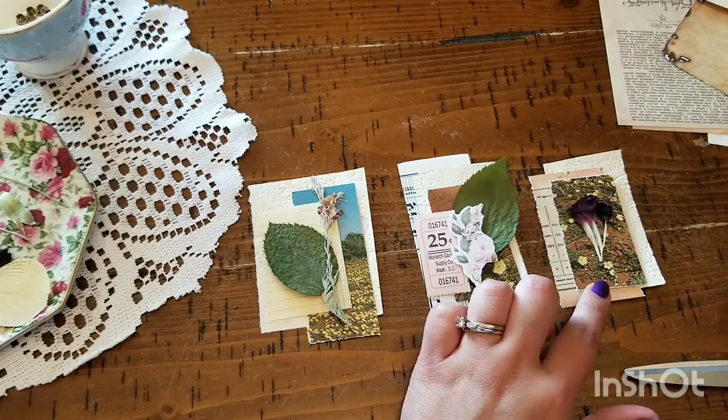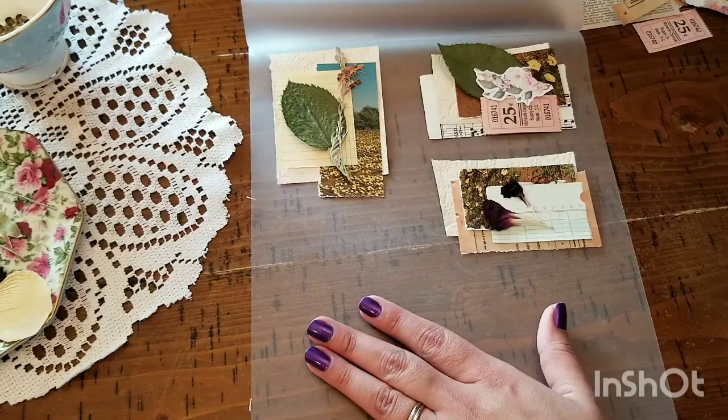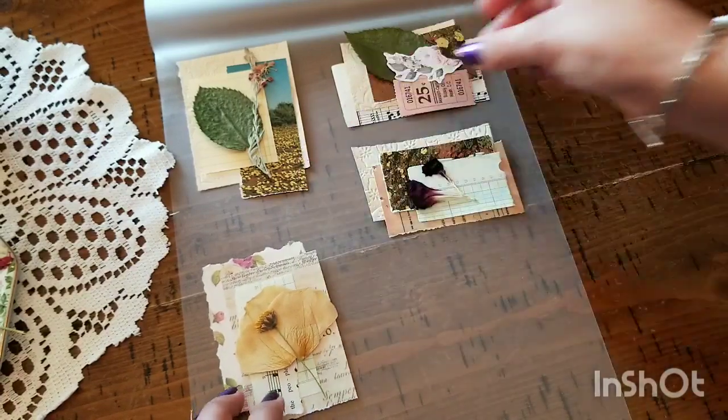And then here I'm just going to go in with a little die cut, some more flowers, and then I figured I should just go ahead and put them inside the laminating sheet so they'd be ready to go. And then I did a couple off of camera. I hope you guys don't mind.